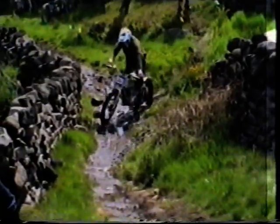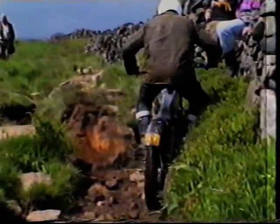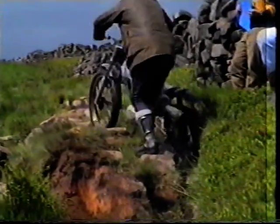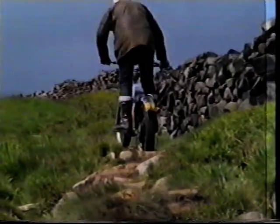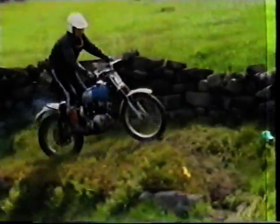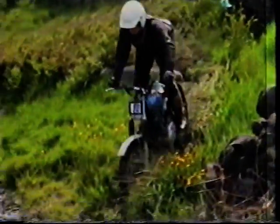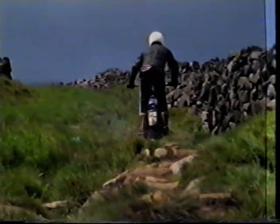Mike Mills again on his BSA. Well, gets too far over to the right. And there's a 5. Mike Murdoch. Triumph to win. Out for a 1.